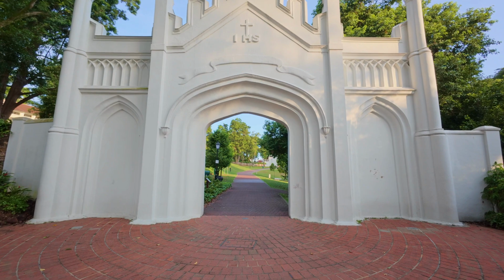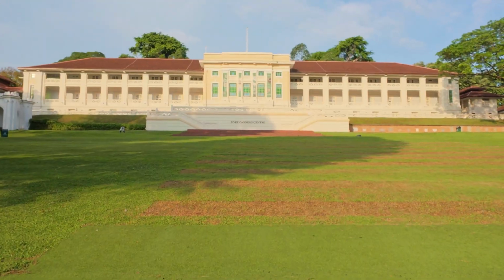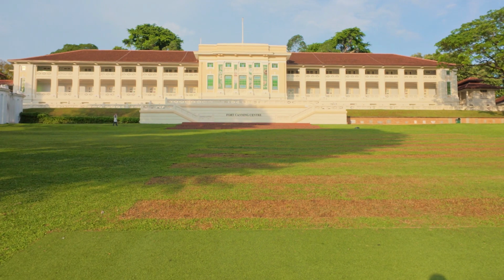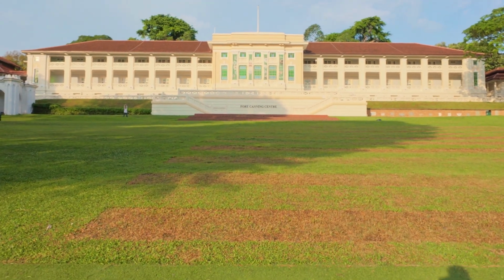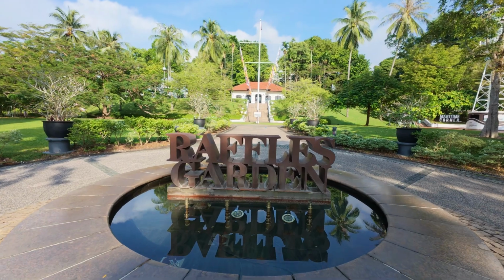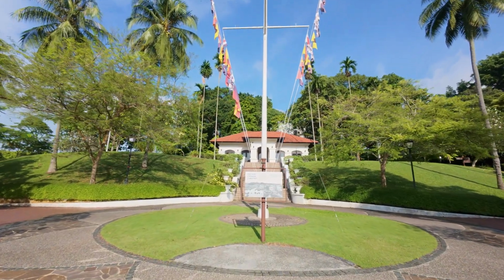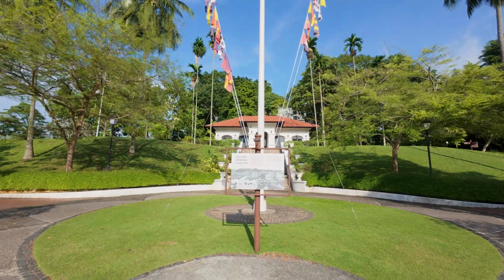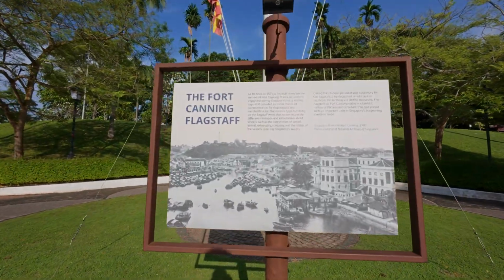Fast forward to the colonial era, when Stamford Raffles, the founder of modern Singapore, established his residence here in the early 19th century. The Fort Canning Centre, with its neoclassical architecture, serves as a reminder of this period. It was once a military barracks and now hosts exhibitions and art events, merging history with contemporary culture.